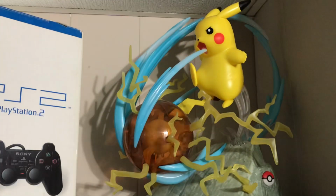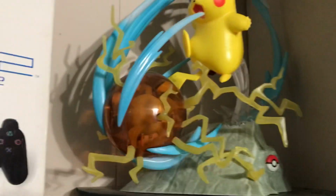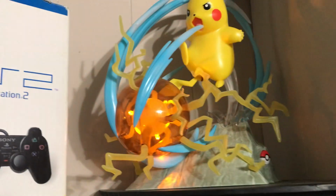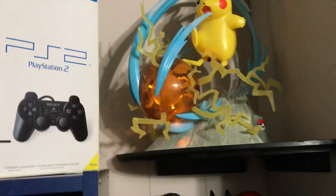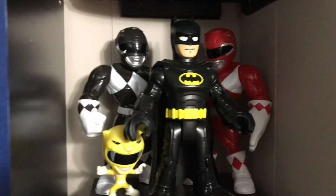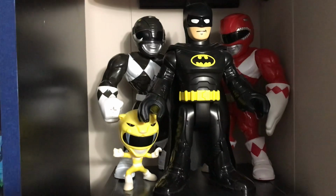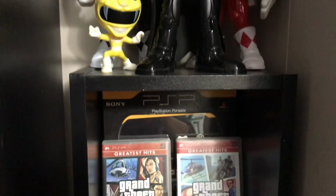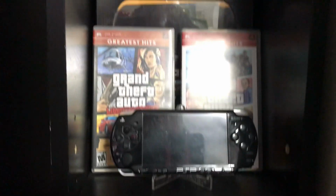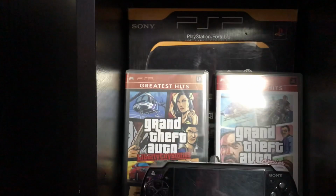This I got at Best Buy. This is a Pokemon display thingy. It lights up. Not too impressive, but it looks cool up on the shelf. Down here you got some Power Rangers and a Batman. I kind of like the looks of those. Right here is my PSP. I don't know how long ago I got that. Probably in my 20s.